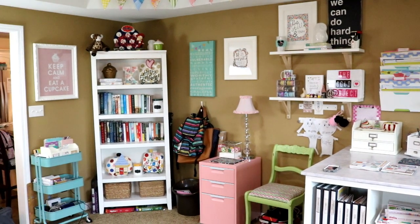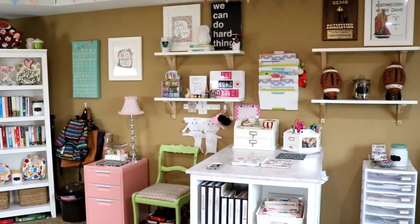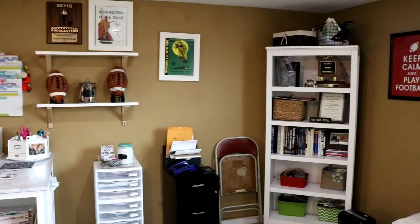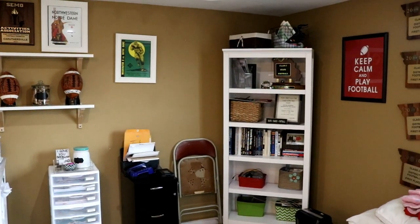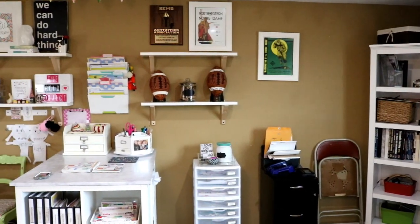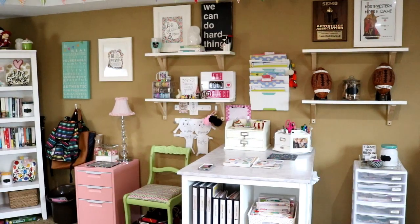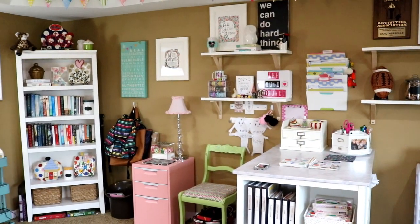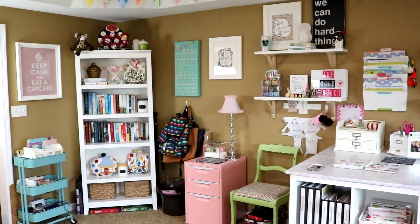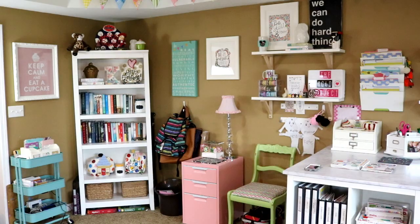So I'm just going to show you what this side looks like, but I will only be sharing my things in this video. So this is what the entire side looks like. And then the other side is what my kids use for their play area. My daughter has a desk, and then they have a TV and a closet with all of their toys in it. And not just toys, but some decorations and things that we use as a family.